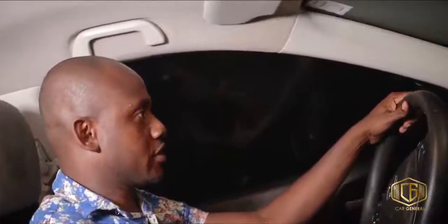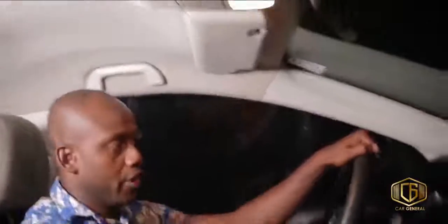Now we want to assess the driving dynamics of this car. So we chose a bad road for that, where we can assess the suspension of this, whether it's soft or firm. So you can see from this, wow, it soaks the bounce very well. You feel the impact though, but it's not very harsh. You know, it's soft. So the suspension, I can say it soaks the bounce very, very well.